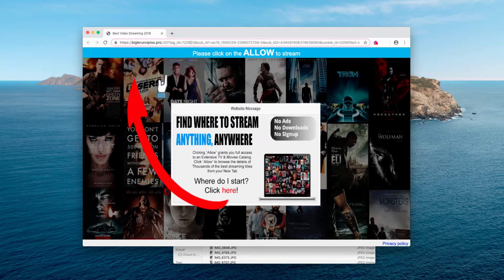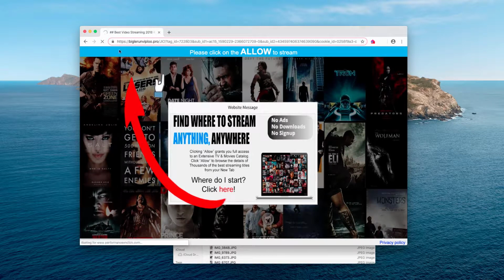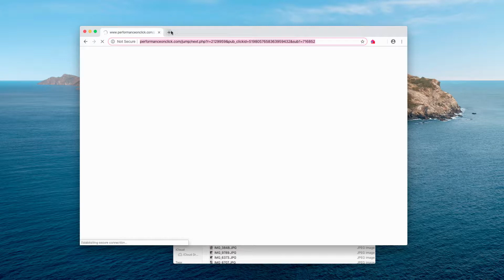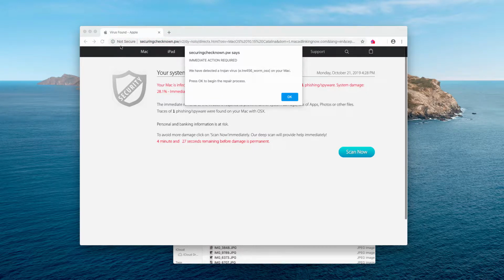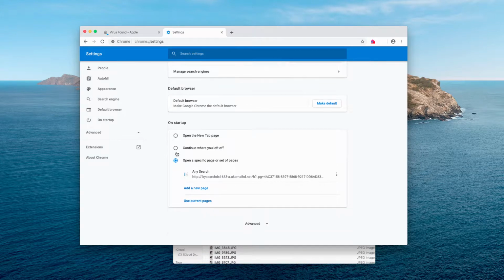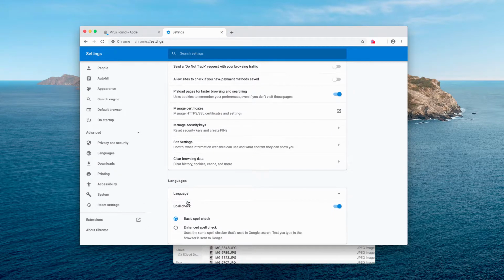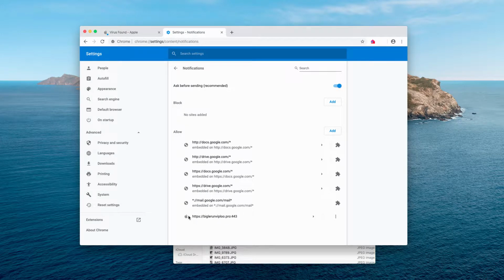Just for demonstration purpose, I've done that on purpose, and you need to be careful not to click on this Allow button, because you may be then redirected to many malicious resources, just as this particular one. You need to go to your browser menu, select Settings, then scroll down to Advanced, look for Site Settings, and now Notifications. Find this malicious resource over here and select Remove.